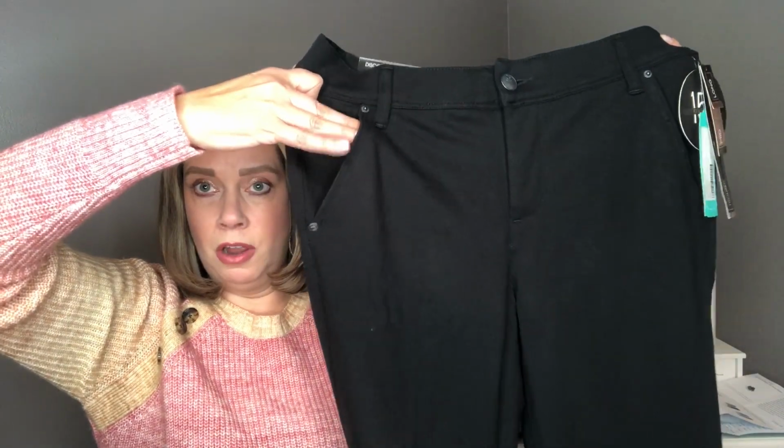The pockets on the front are real. So those are a 33-inch inseam, so hopefully they will fit. I usually need a 33 to 34 in a bootcut pant. She selected that for me.